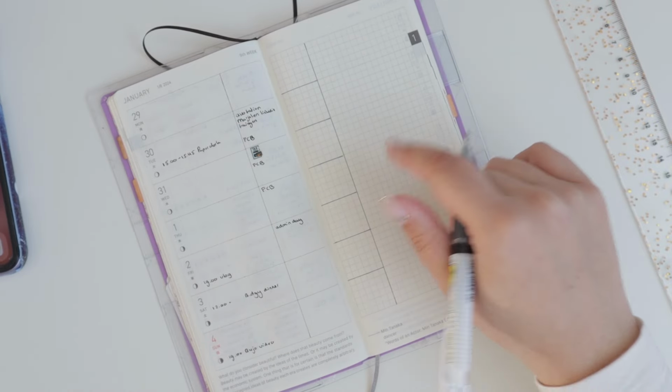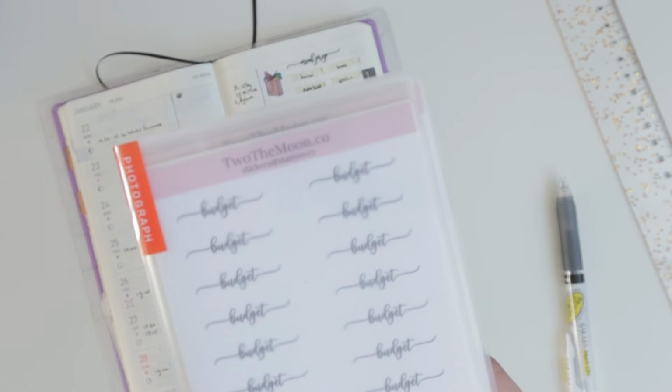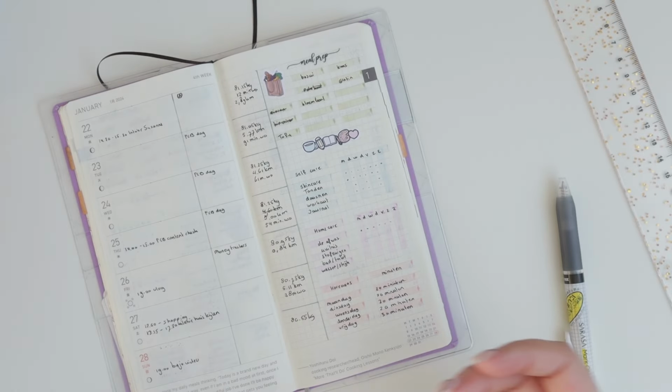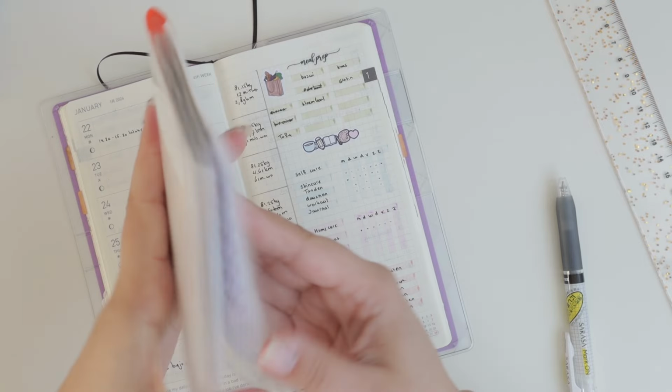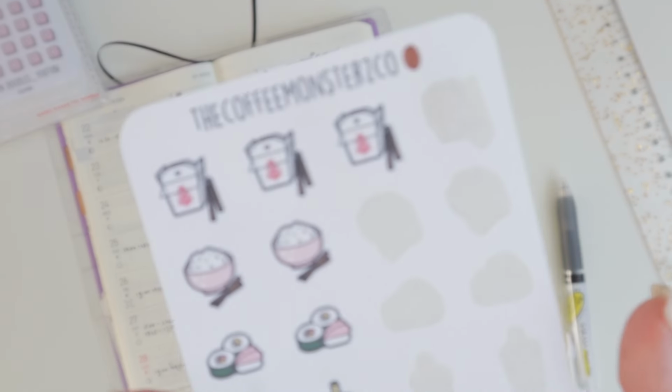And then it's time to create these trackers. Usually I use these script stickers, but I don't want to do that right now. I'm a little over them. I've used them for over a year now. I want to try something else. I've got these little Munster and Co. stickers with food. How cute is that?